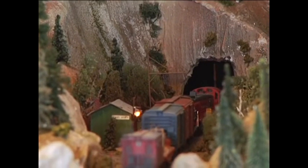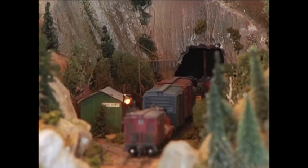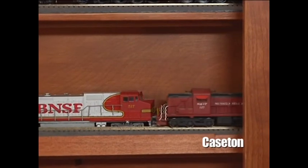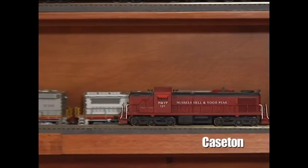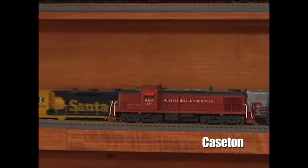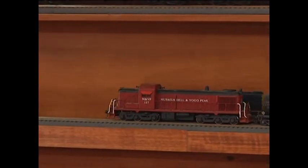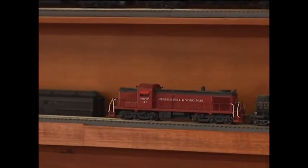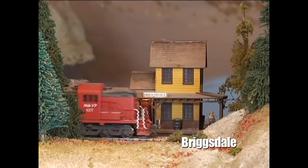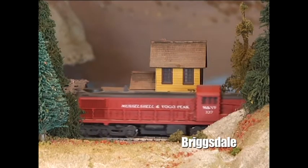Plunging into the tunnel, we head into the upper operating level of Bill's display case, Caiston. Caiston is where the branch line uses a grade within the display case in order to accommodate the varying elevations on the layout. This display case is located just outside the layout room. After leaving the display case, we pass behind Big Baldy Mountain and head toward Briggsdale.